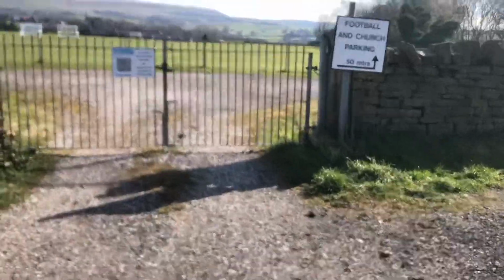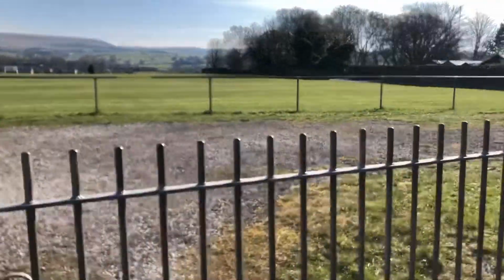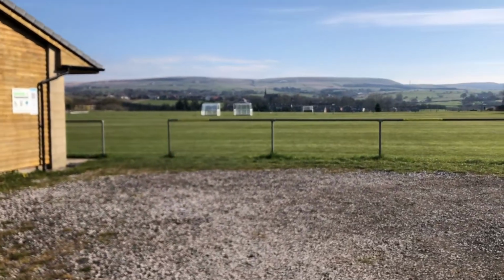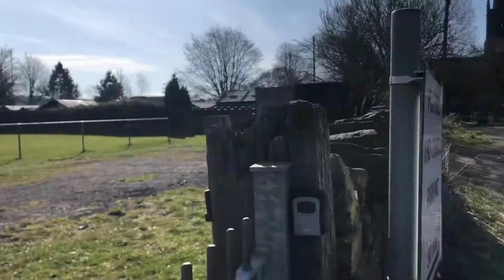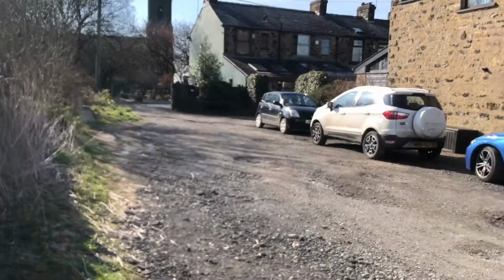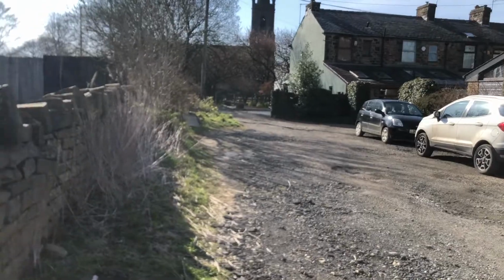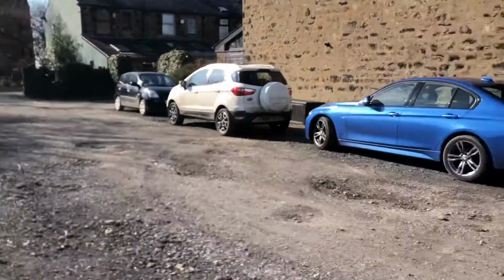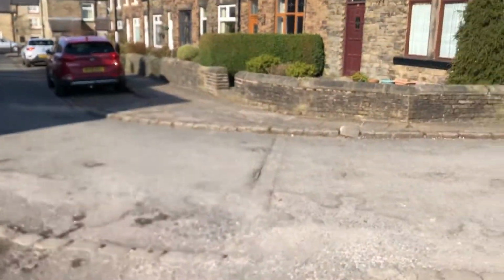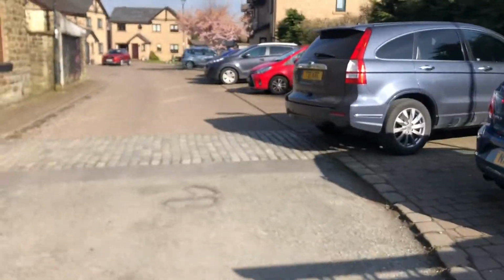I want to show you this. There we go. Old Bolts football pitch, beautiful hills and scenery beyond. There you can see the St Anne's Church. And there's actually a children's playground just around the corner as well. So quite important, I think, that you get the idea. I think there are probably 11 houses in the cul-de-sac.